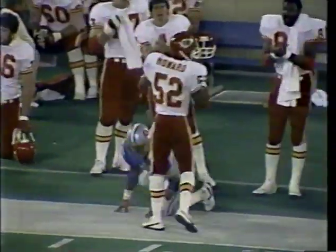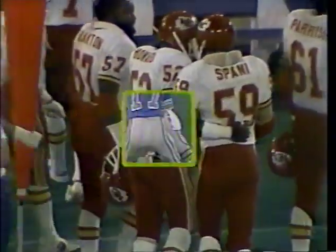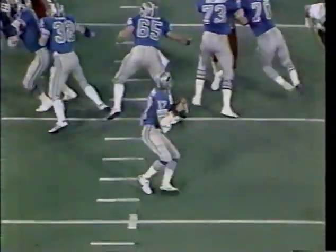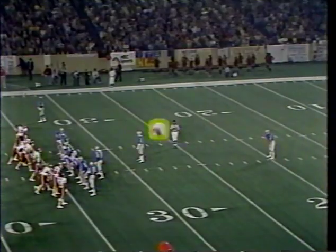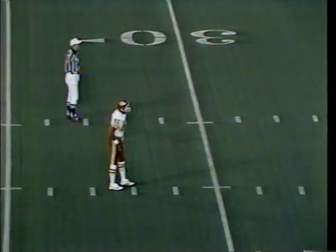Another drop. Horace King could not handle the ball. Could be that Thomas Howard, number 52, got his hand on it, but it appeared to be a Lion completion until Howard interfered. Great pressure on Hipple by Ken Kramer, number 91. Kramer coming around on a stunt, just buries Hipple. Watch the reach right there. Looks like a little bit of a strip. It's exactly what Howard was able to do. That was a reception until Howard stripped the ball away.